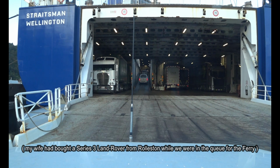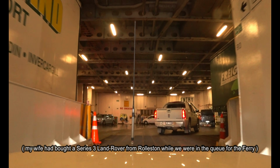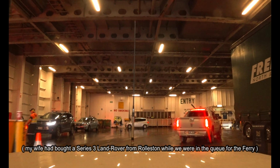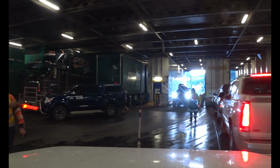Wollaston, where's that though? In Christchurch? Yeah. So should I go and have a look at it? And it's only missing a starter motor. Yeah, it's a starter motor, and it's seized, isn't it? Yeah.